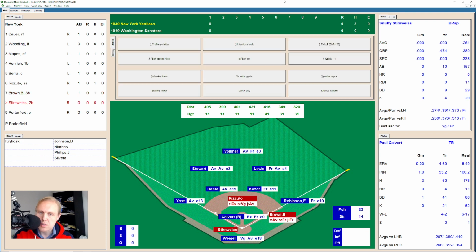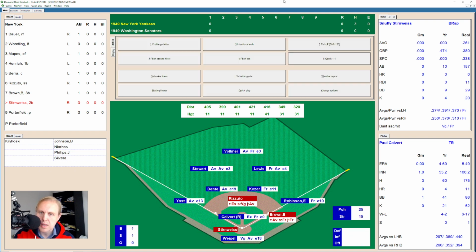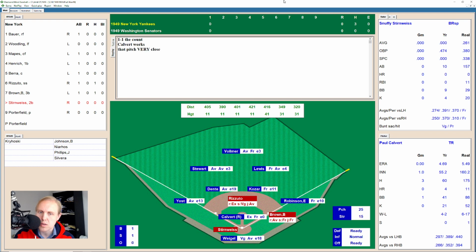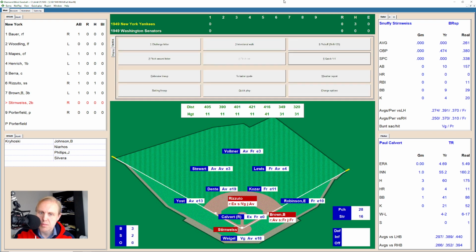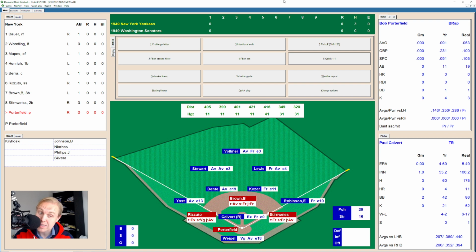Bobby Brown hits a little pop-up over to center field that lands in front of Fulmer, hit number 3 for the Yankees. There's runners on at first and second. And here's our favorite, Snuffy Stirnweiss, who hasn't had a hit yet this season. 1-1 the count. That's low and away. It's 2-1. And there's a swing and a miss, 2-2. He has 9 walks already. That's ball 3 on Snuffy. And it's off the corner for ball 4. So now he has 10 walks.